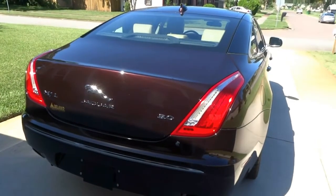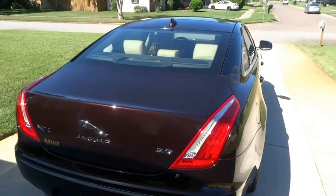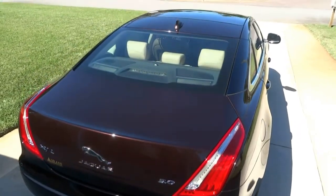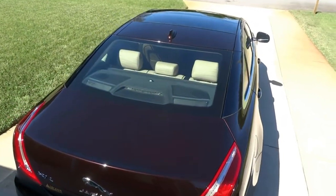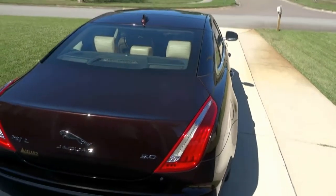The average miles per gallon is approximately 24 in the city to plus 33. I verified that by going to South Carolina, and I was doing 33 plus before I got to my destination. One tank of gas.